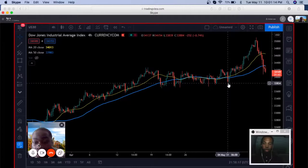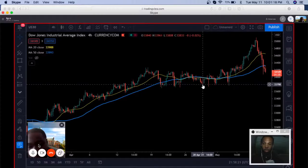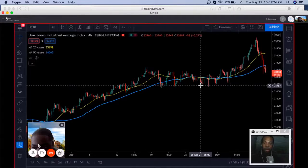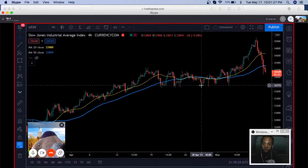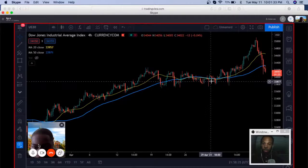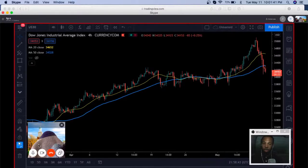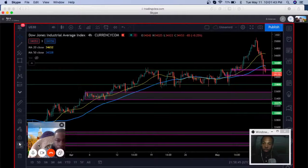Kind of go to the bodies. Don't really go to the wicks so much. Even though the wicks are really important, in this case, go to the bodies. What price is that? That's around 33,800. And then what's the top of it, which was the last kind of high? Go back up to the top. Yep, I think right there. So that's 34,050.